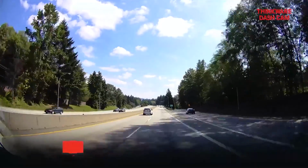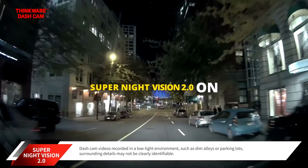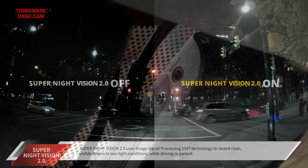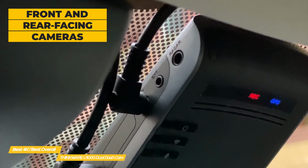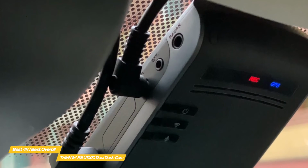The U1000 delivers sharp 4K video, and with super night vision technology, you'll get impressive low-light videos, even on dark roads or in dimly lit parking lots. Front and rear-facing cameras record everything happening in front of you and everything going on inside your vehicle, so like the Vantrue N2 Pro, it's a valuable tool for rideshare drivers.